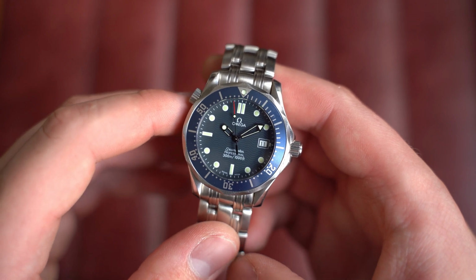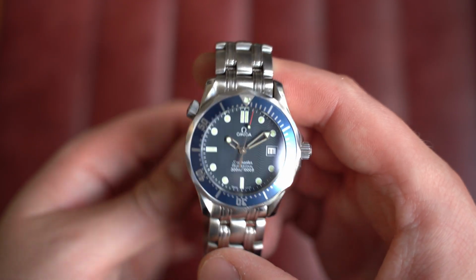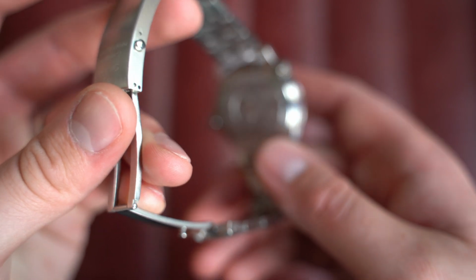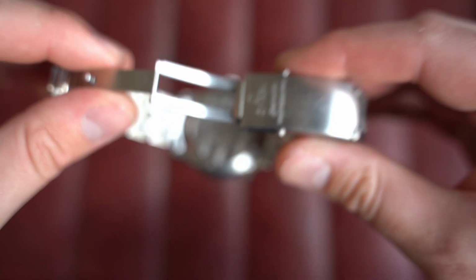So this is the reference 2561.80.00, and this is the quartz Seamaster with the Omega quartz caliber 1538 inside. And let me get that in focus so you can see really nice caseback decoration as you'd expect.